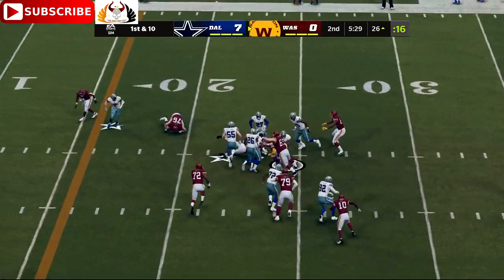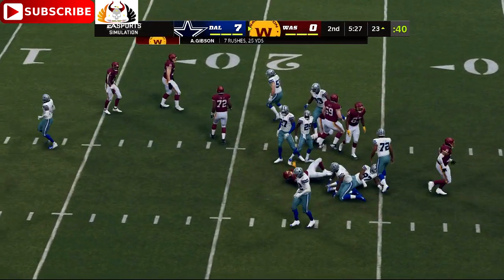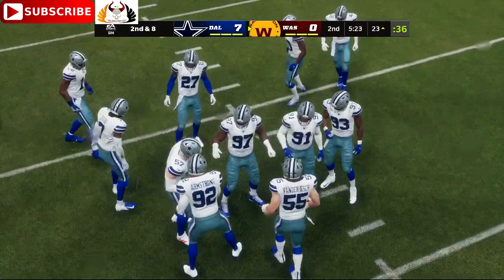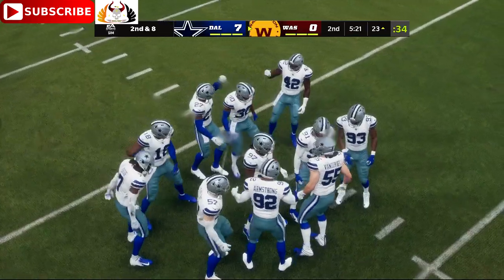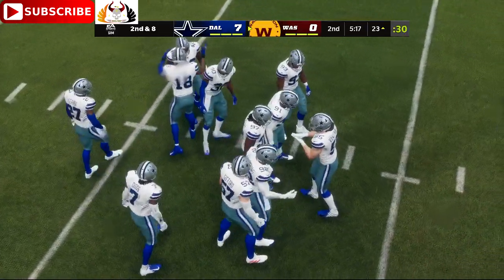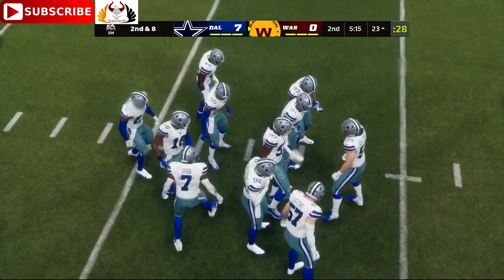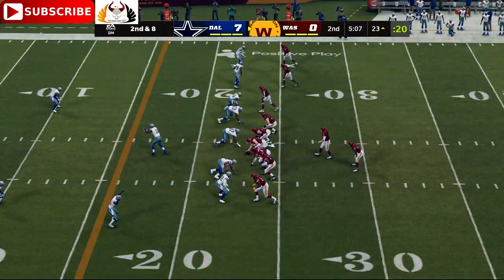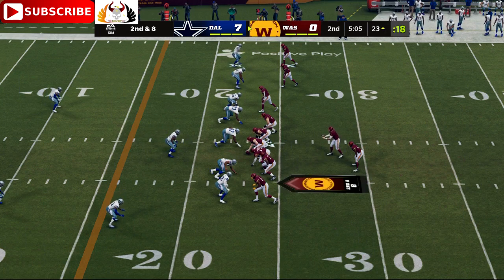On 1st and 10, it's Gibson, and he can only manage to get a couple. 2nd and 8 coming up. Well, any lane that might have been open there was closed pretty quickly, and that was because the defensive front won that battle at the point of attack at the line of scrimmage. They used great leverage, held their spot, and stacked him up. The last run got a couple. Here's 2nd and 8.